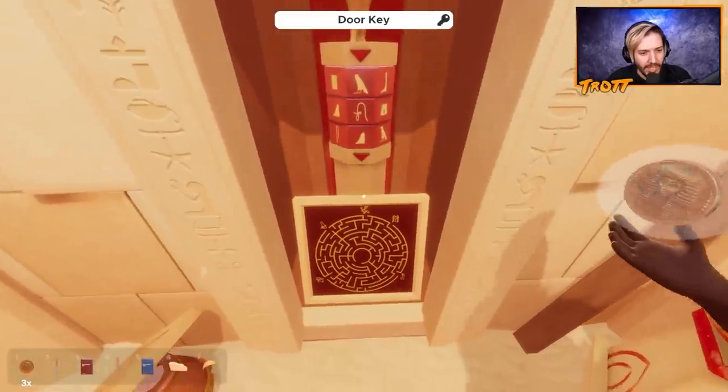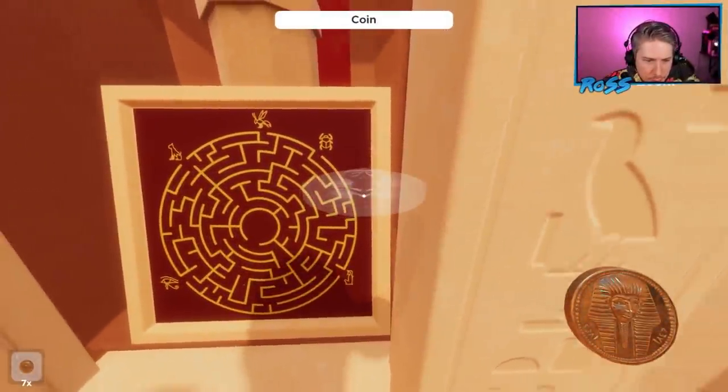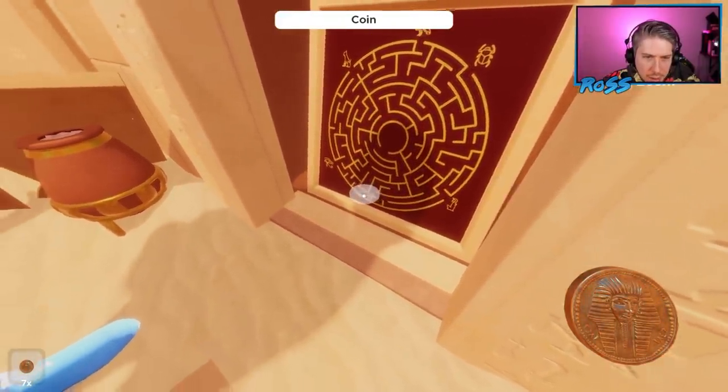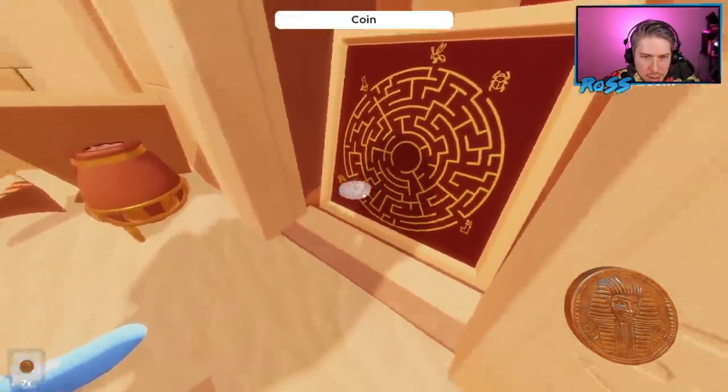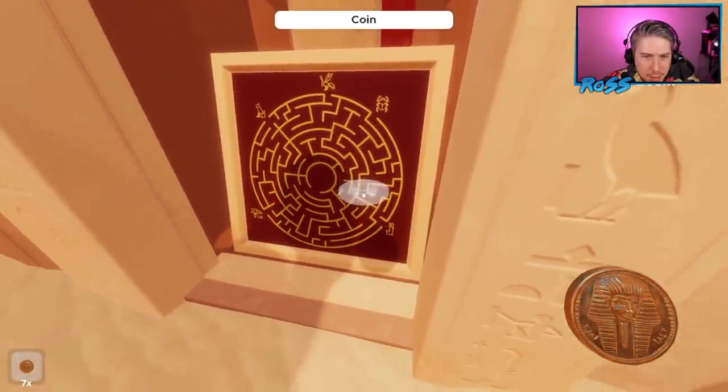Oof. Well, we've only got 40 seconds left. Oh, there we go. There you go, Ross. Okay, I'm going to look. Okay, so where does this guy go to? Oh, it's a start. A bit more complex. It's not bottom right. I think we start in the middle. Scarab, is that? No, not that way.